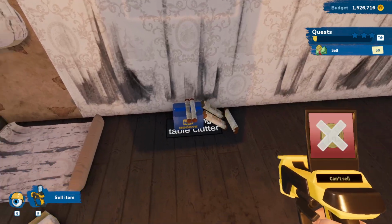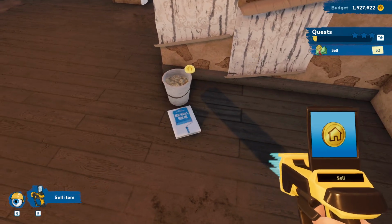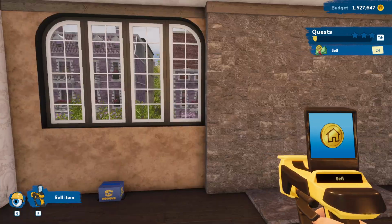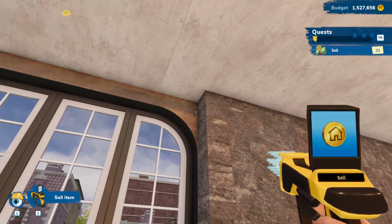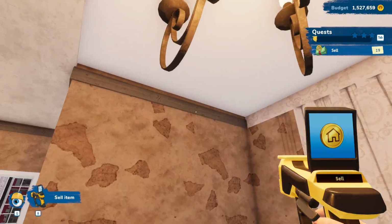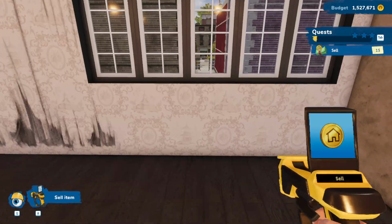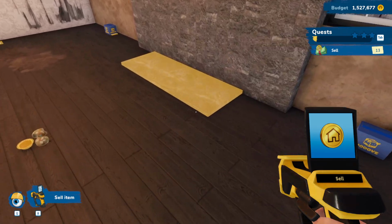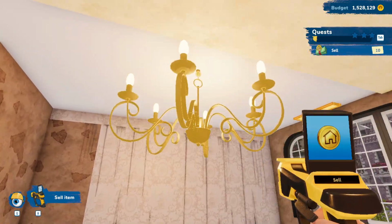So, okay, back to selling. Oh, gosh. Okay. Don't know if we should have sold that wallpaper. But we did, so I think it's fine. Oh, we're going to sell the trim on the top as well. I thought I saw something there to sell, but maybe it was just the ceiling playing tricks with me. I'm not entirely sure on that. Over here. And this. That's got to go. Okay. This, that.